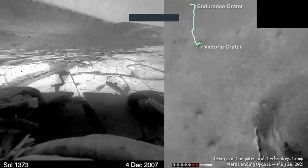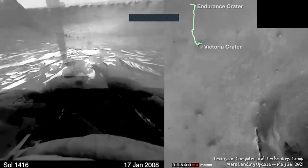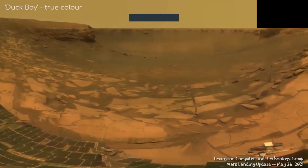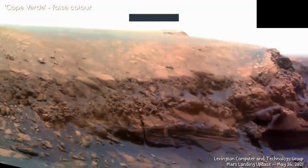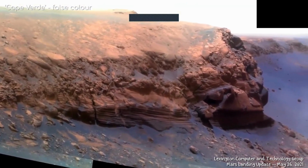As Opportunity descended, it took some time to investigate any interesting-looking parts of the exposed bedrock. It also took some images of the cliffs on either side of it. I think these images showcase just how steep this slope that Opportunity is sitting on is, roughly 20 degrees.